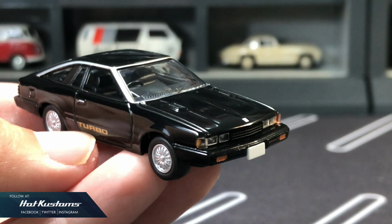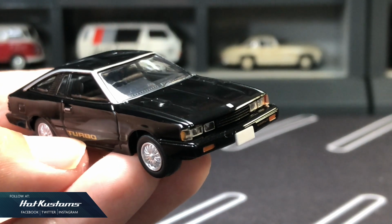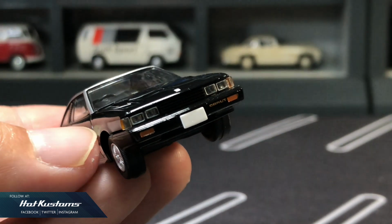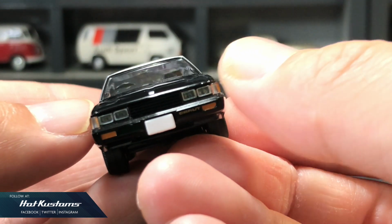Next, the Nissan Silvia hatchback turbo from the Showa era. These Silvia were very popular back in the 80s. Love this casting in black. I think it's very nice, in gloss finish. The only thing is there's some misalignment of the headlight. I don't think it's an error. I need to Google and look at the actual car in a bit.